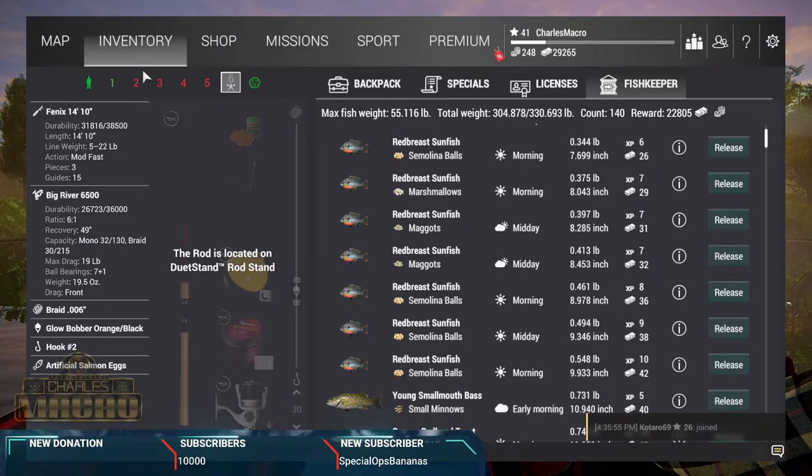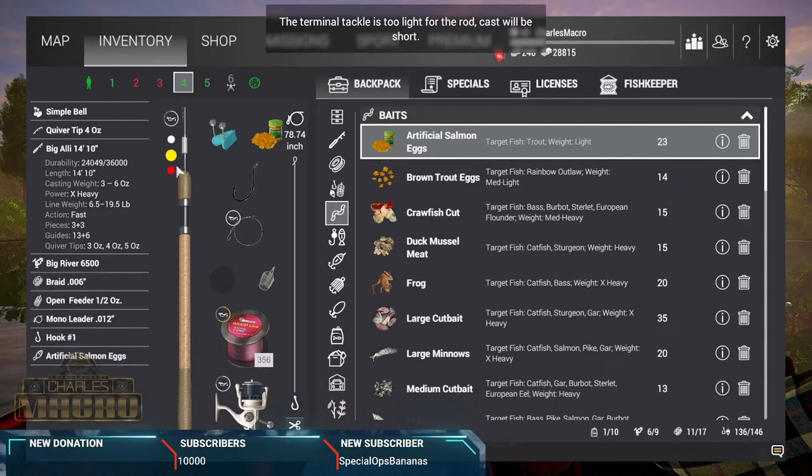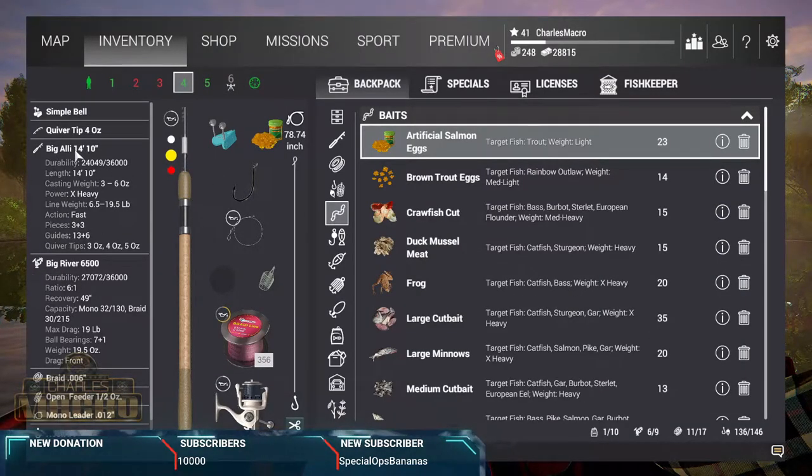So if I did all three of those, I could reel them in fast. So just use the biggest rods you have available. Now my feeder rod is the Big Ali 14 to 10 inch. It's a 6.5 to 19.5, so basically a 7 to 20. And then I have the Big River 6500, which is a 19 pound. So this will pull them in really quick as well. So this is the feeder that I'm going to use.